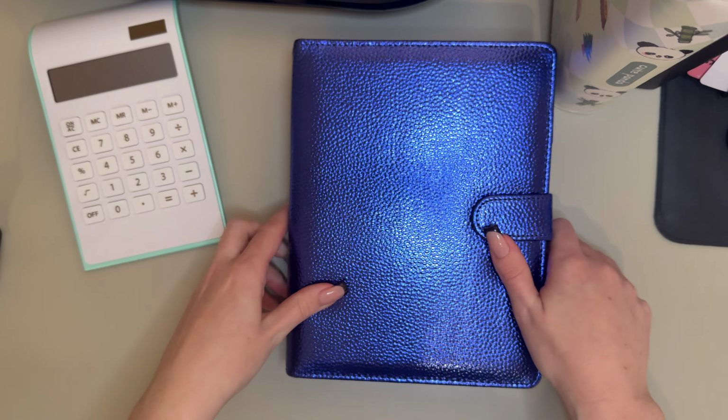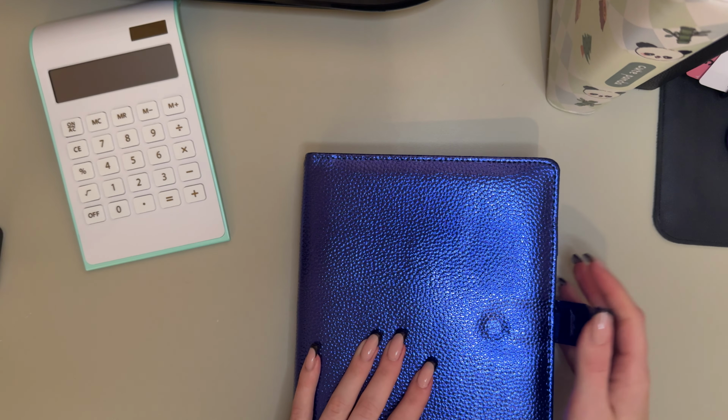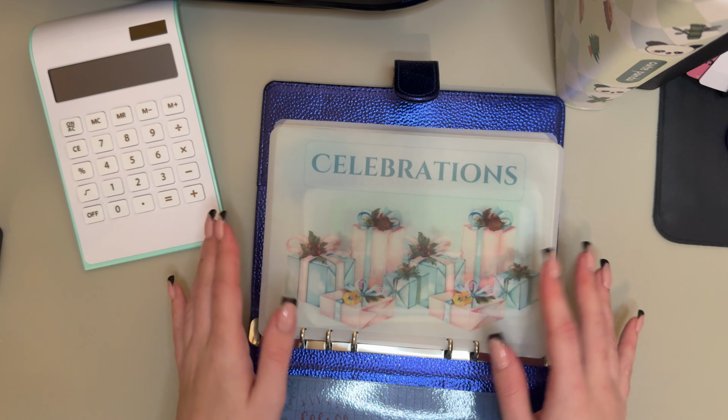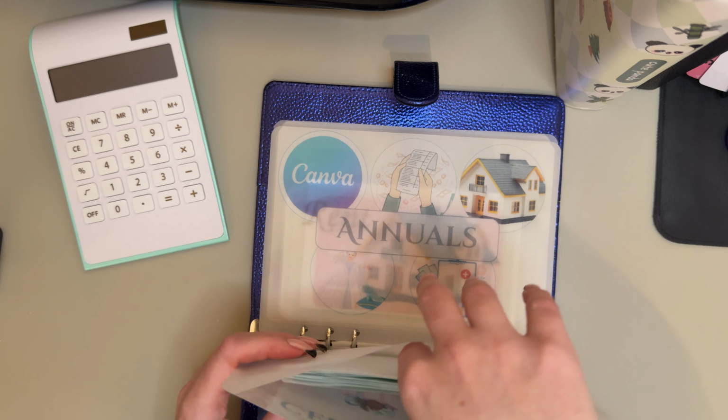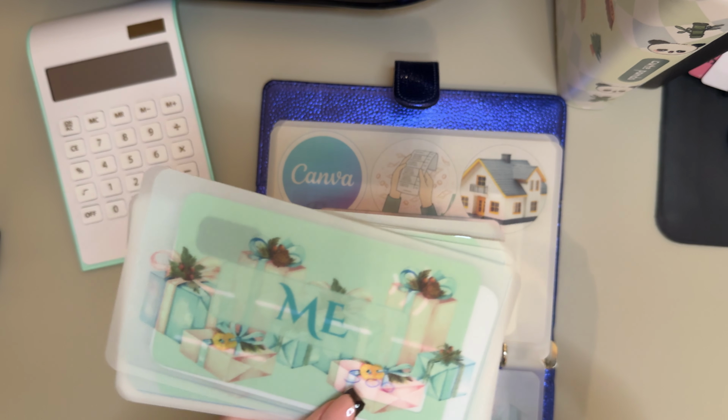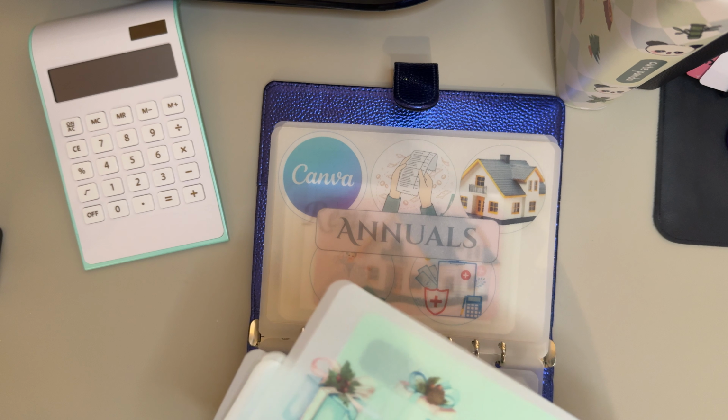So that's my first binder, and this is my second, once again from AliExpress. I think it's only about £5. All of these are once again by Simple Designs by Marta. Celebrations is like birthdays and stuff like that. So we've got me, just if I wanted to go away for my birthday, I can pay for that.